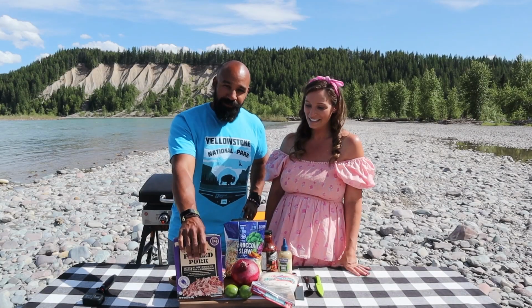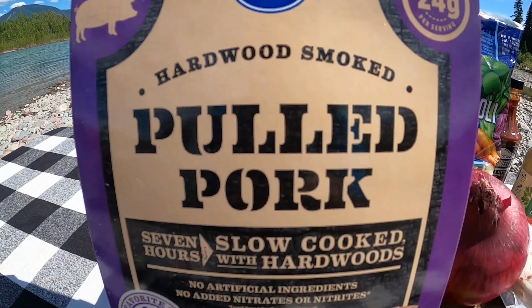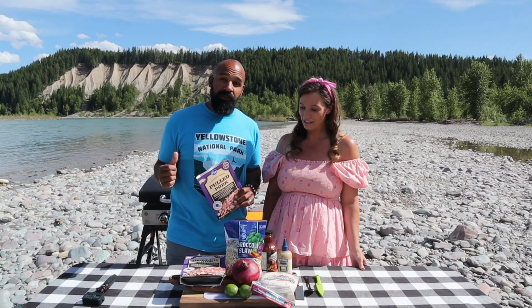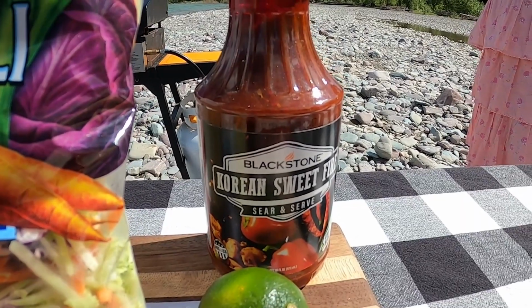So if you have the opportunity to make pulled pork from the beginning, it's awesome. But in the interest of time, we were able to find some pre-cooked pulled pork, which we are going to warm up on the Blackstone, and we're going to flavor up with Blackstone's Korean sweet fire sauce.